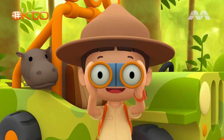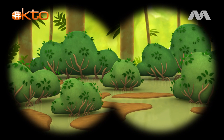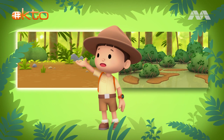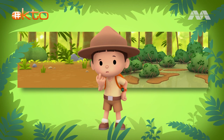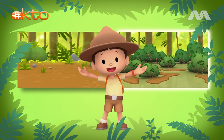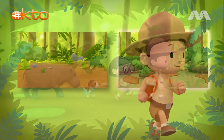Let's see what we can find. Here's a spot with trees. And on this side are trees with a lot of water. It must be a swamp. Do you know where we should go? Over there are trees. And over there is a swamp. So where should we go? There? That's right. We need to go to a swamp because the pygmy hippo likes to live on both land and in water. Let's go.